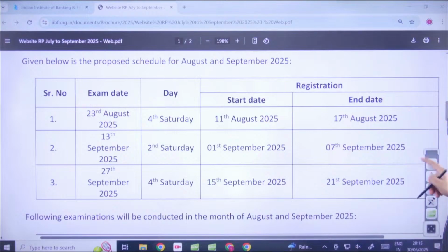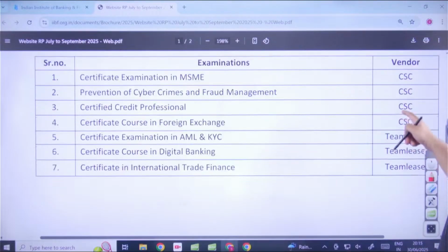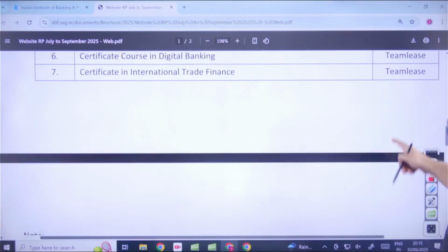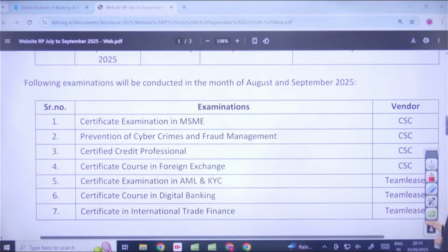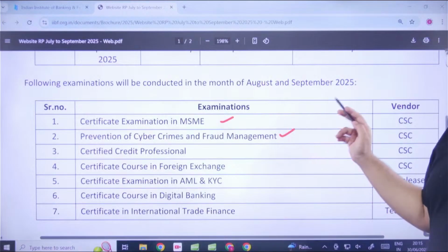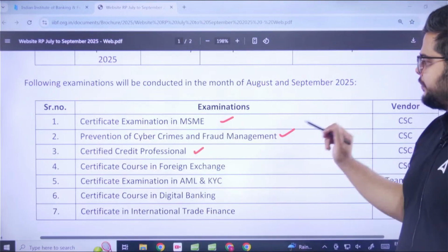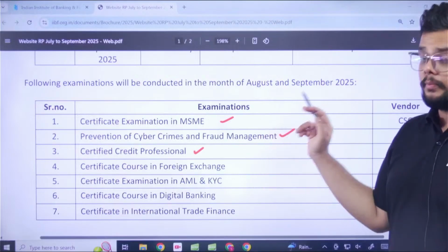Now these examinations are the Certificate Examination in MSME, that is the first exam you have. Then we have Prevention of Cyber Crimes and Fraud Management, again very important. CCP, another aspect under the advances section which you cannot miss.